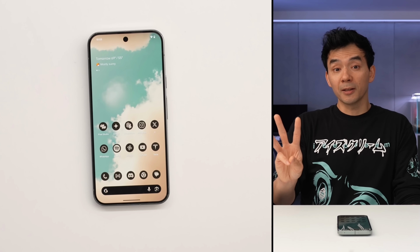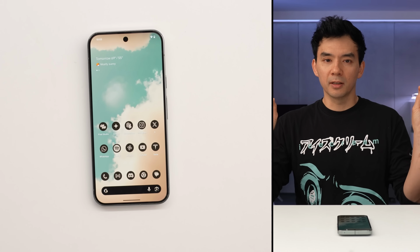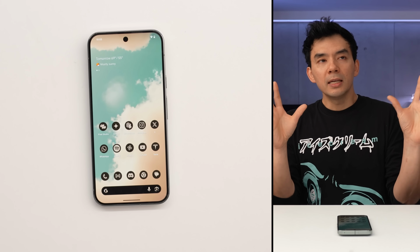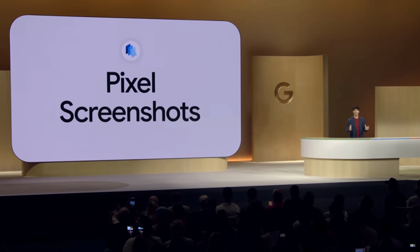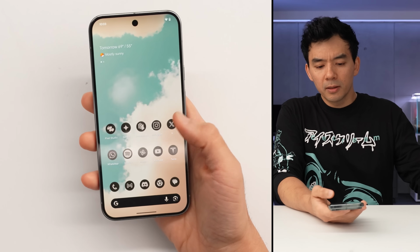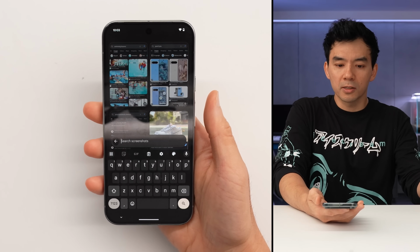Now, the third thing that is exclusive to the Pixel 9 devices when it comes to system software is Screenshots. This was demoed during the launch event, and it's got utility, but there are a couple things that you should be aware of. So first, what is the Screenshots app?